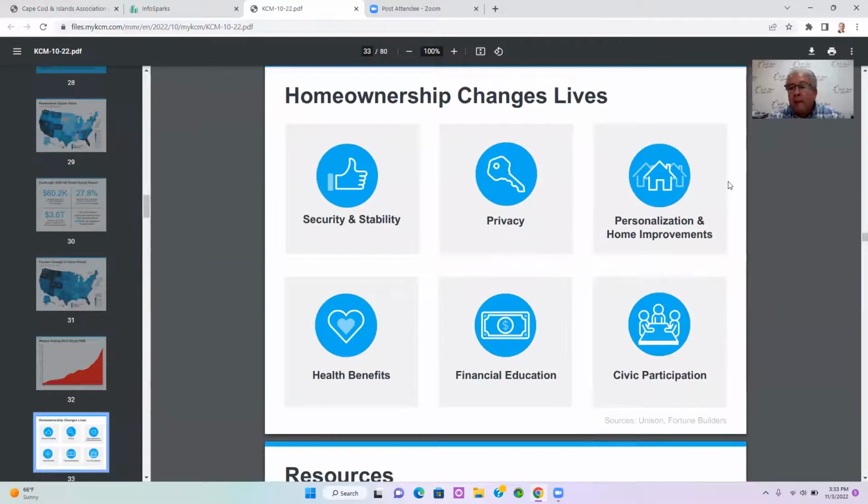One of the reasons why people do buy homes is because it's secure and stable for their family. They have a nice, safe roof over their house, privacy, right? Personalization and home improvements, things you can do to your home that you might not be able to do to a condo that you're renting or a piece of property. Health benefits, financial education, because you can borrow against your house if you need it for college or a pool or you want to do an addition to your house. And then civic participation, being involved with a neighborhood, with other people around you to enjoy the area and have your kids grow up together and things like that.